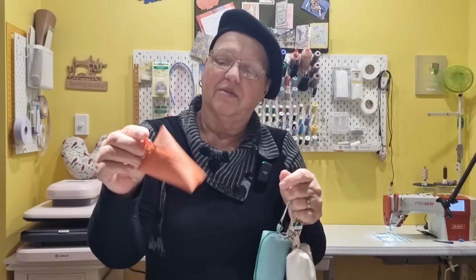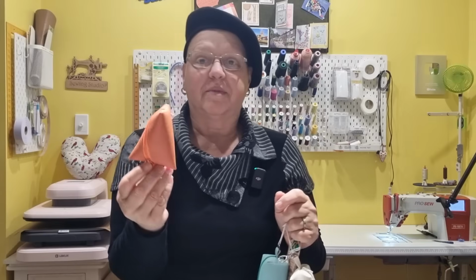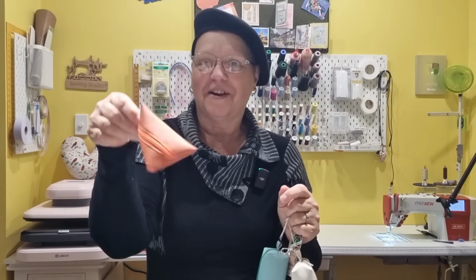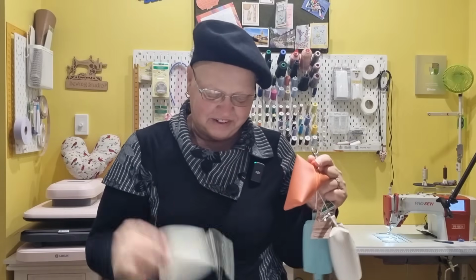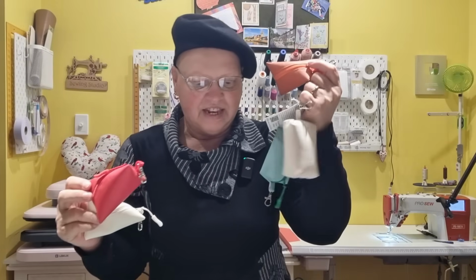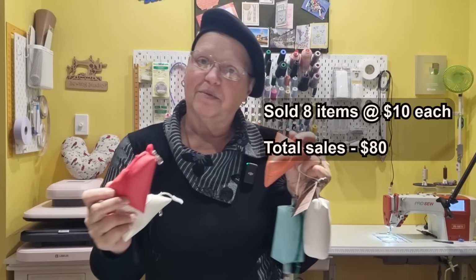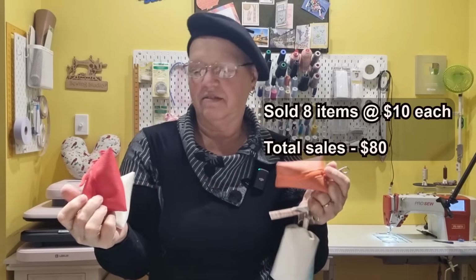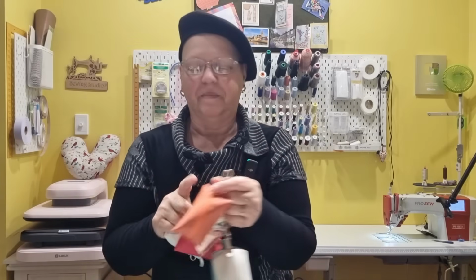So these ones were made with vinyl scraps that I received that were swatch samples, and they were cut like that. So I made these, and I've been selling a few of those, lots of nice colours, and I've sold 8 of those, which earned me $80. I sell these for $10 each, and I just have them hanging up as you enter the store.